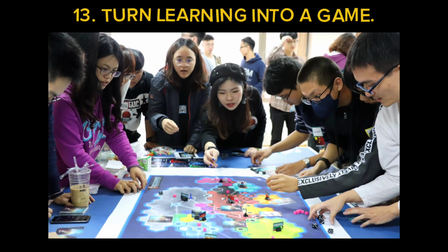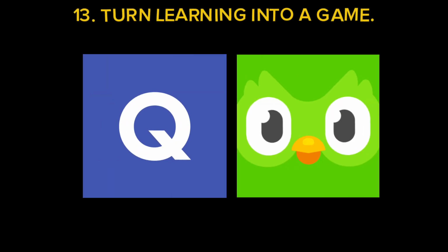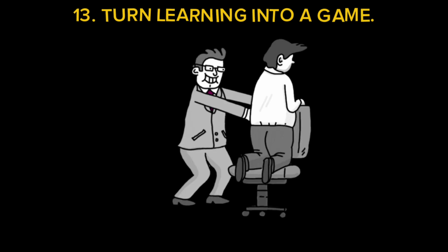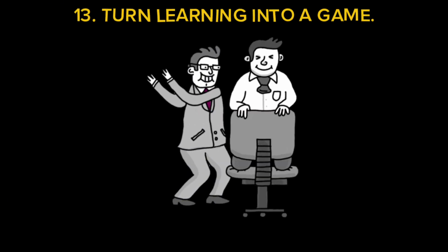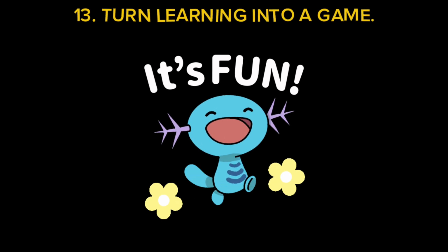13th. Turn learning into a game. Apps like Quizlet or Duolingo reward you for success. Make up a game yourself, such as a quiz, and play with your friends. These games are fun and motivating.